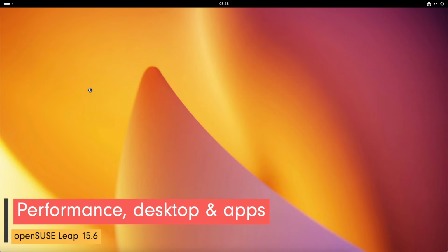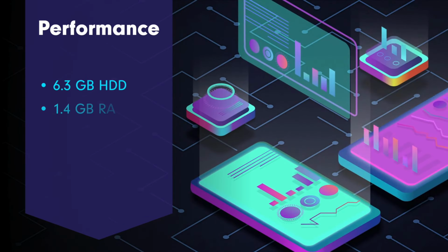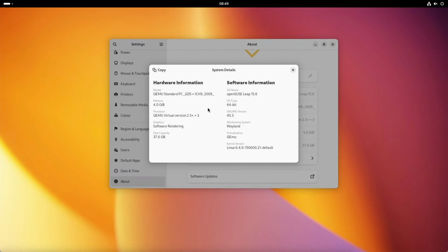Let's come to the system measurement. My system with GNOME Shell used 6.3 GB of the hard disk. The initial benchmark value for RAM consumption is 1.4 GB of memory. The system had 2216 RPM packages pre-installed. At the time of creating this video, GNOME Shell 45.3 was offered.